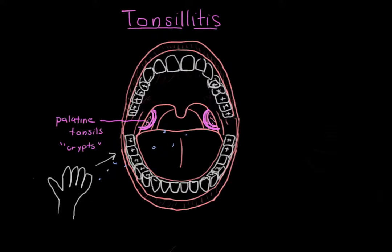All this trapping and filtering of germs leaves the tonsils especially prone to infection. And so this can actually be a common occurrence in children, particularly children about 3 to 7 years old, as their immune system is still developing, and also because they're touching different things and exploring different things, and around other kids who may have infections, they are more likely than adults to develop tonsillitis.